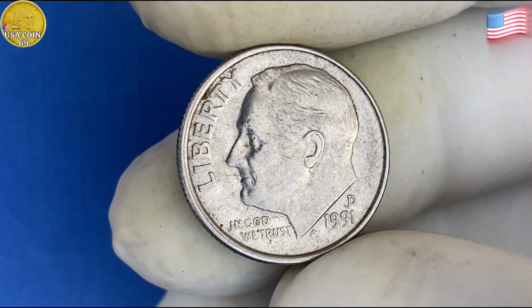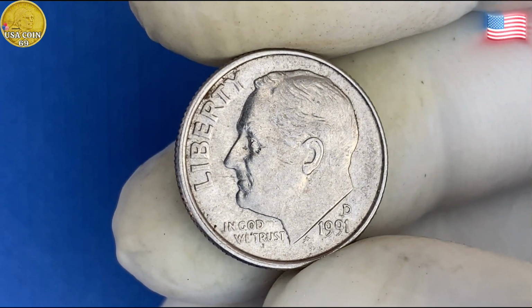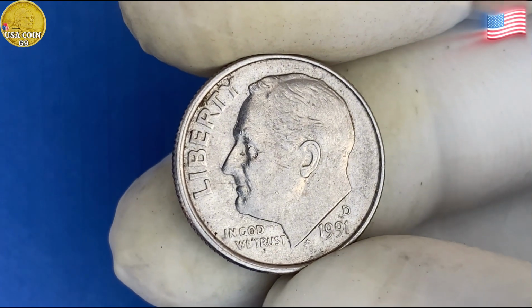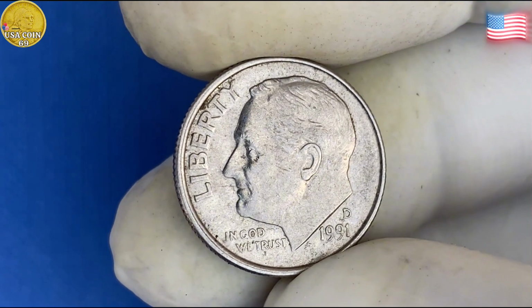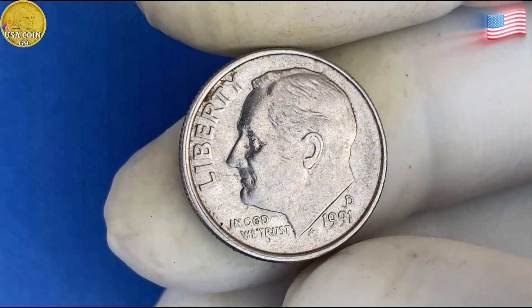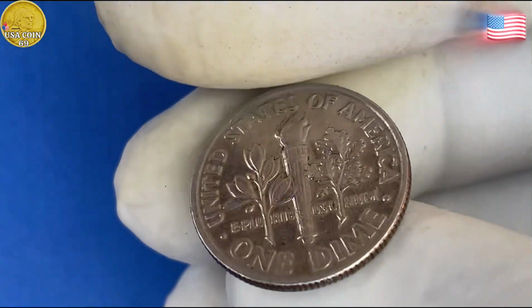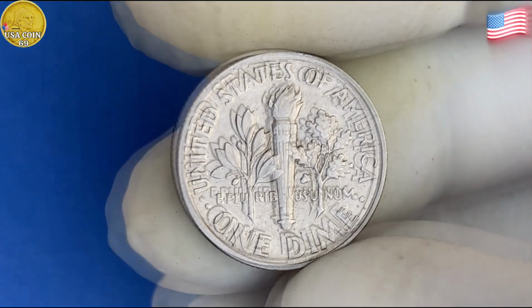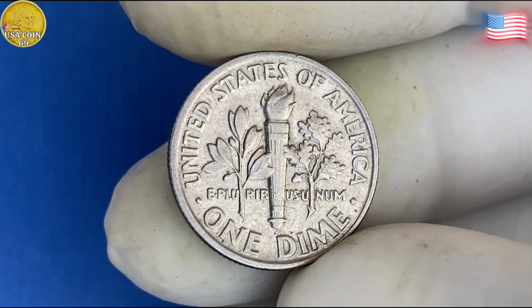Coins with higher grades are much rarer and sought after by collectors, especially when they've been well preserved over the years. The 1991 Roosevelt dime, being nearly 30 years old, could have naturally gone through the rigors of circulation, which means most coins from this year are likely to show some wear. But if you've managed to find one that's practically flawless, it could be worth significantly more.